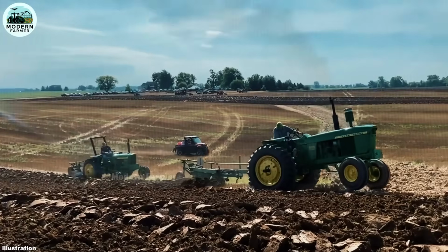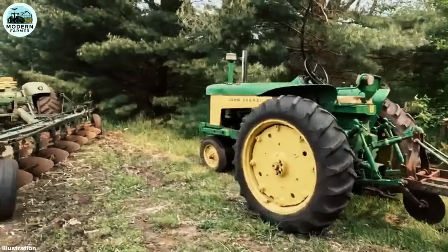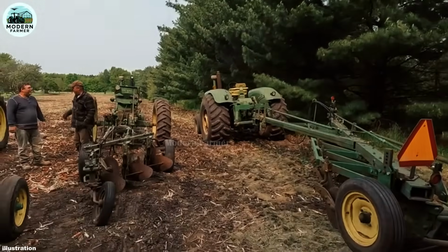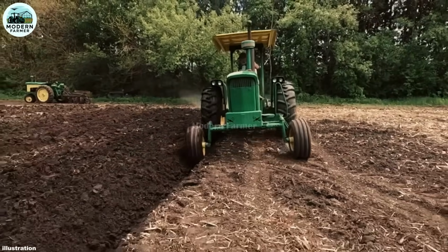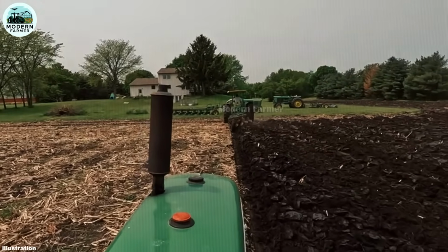From 1963 to 1972, more than 184,000 4020s were produced at the Waterloo, Iowa plant. That's not just a big number, it's a testament to the trust that American farmers had in the era. And to this day, many 4020s are still running well, through the seasons, through the generations.